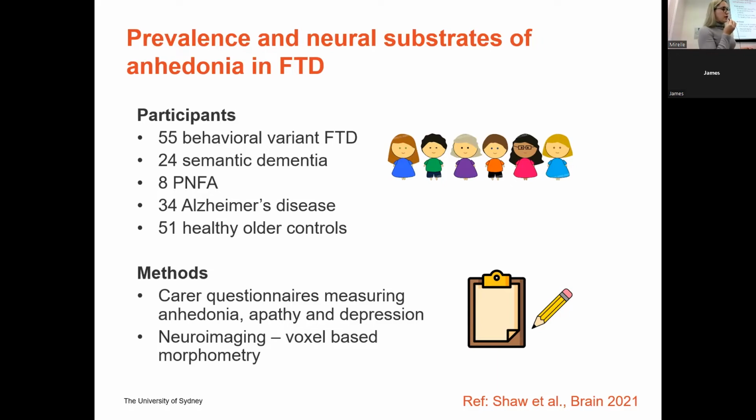Basically the patients' carers completed questionnaires looking at anhedonia, apathy, and depression. And then Siobhan did some neuroimaging. So the patients did a structural MRI scan. And then we used a technique called voxel-based morphometry, which is a fancy way of saying we're looking at the link between brain integrity and these symptoms.